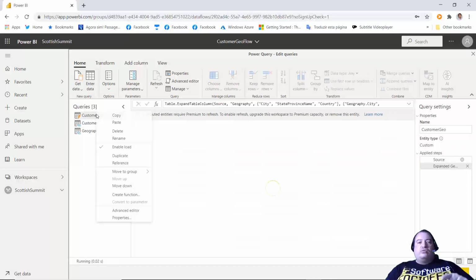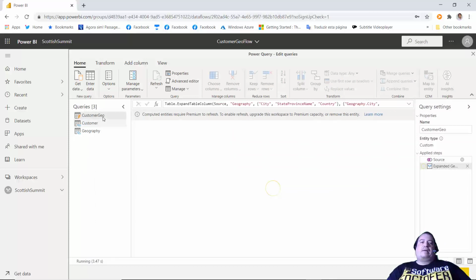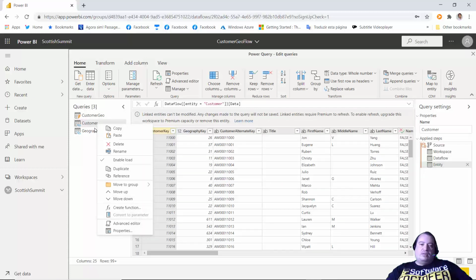And the result of my data flow is the customer entity. The other entities I don't need. I use them only to generate the result. So what can I do? I can right click these other entities and uncheck the option enable load.